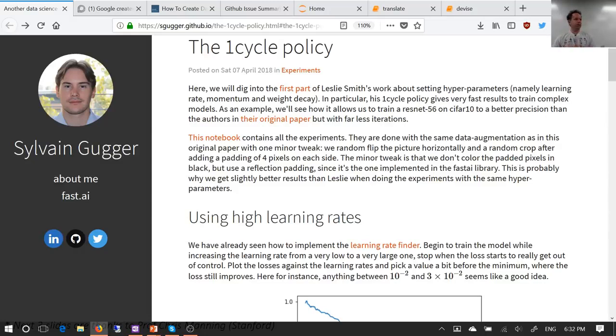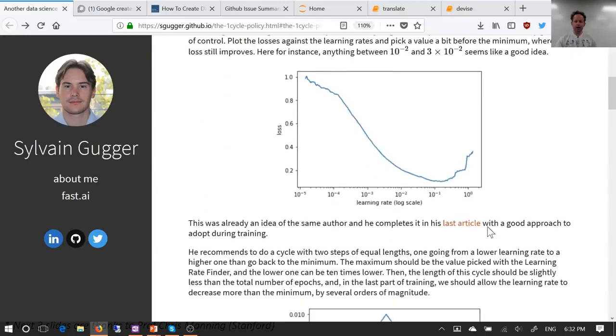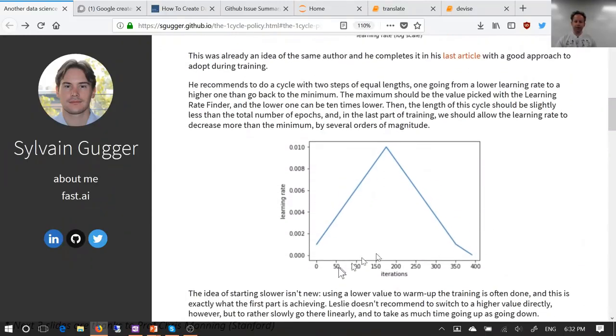We kind of had a lot of what we needed in fast.ai to achieve this, but we were missing a couple of bits. And so Sylvain Gugger has done an amazing job of fleshing out the pieces that we were missing and then confirming that he has actually achieved superconvergence on training on CIFAR 10. So I think this is the first time that this has been done that I've heard of outside of Leslie Smith himself. And so he's got a great blog post up now on one cycle, which is what Leslie Smith called this approach.